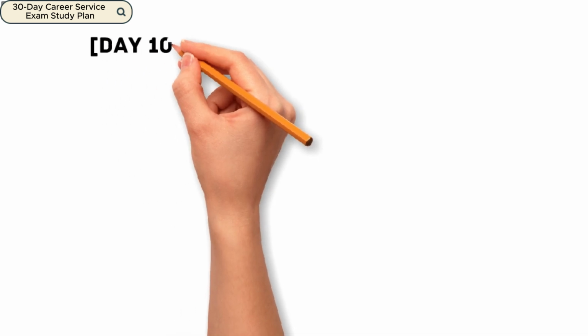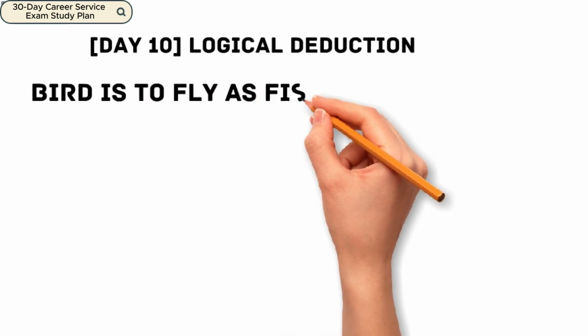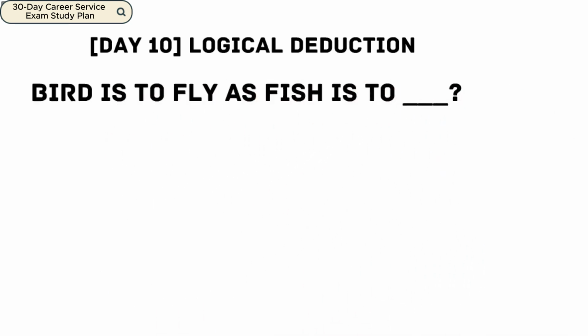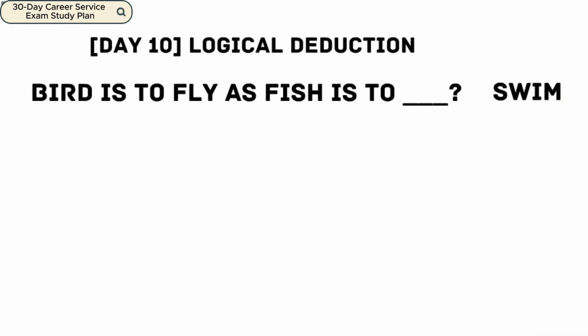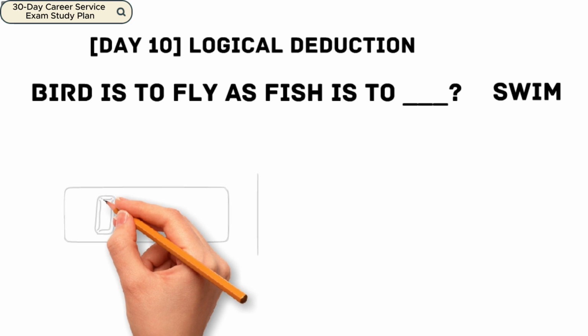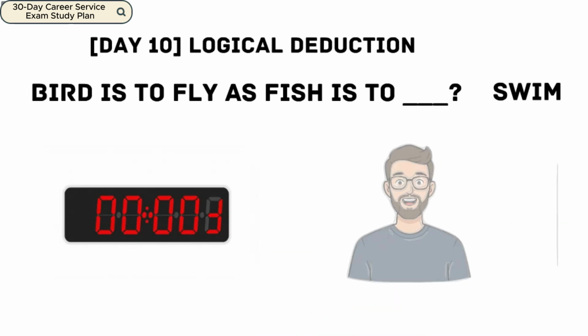Day 10. Logical deduction. Advance to logical deductions and analogies. Example analogy: bird is to fly as fish is to blank. The answer is swim. Practice identifying relationships between pairs of words or numbers. Timed quizzes will help build speed and accuracy.